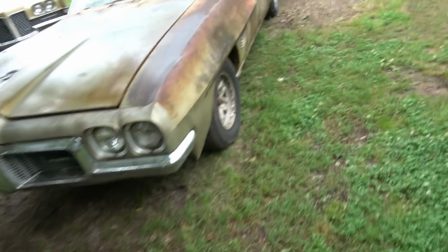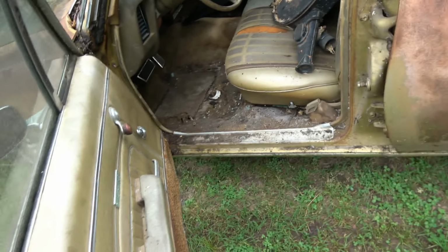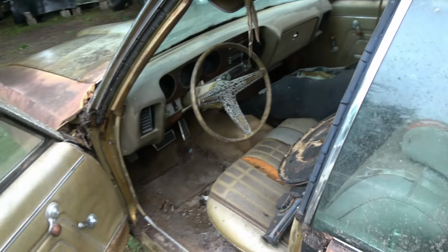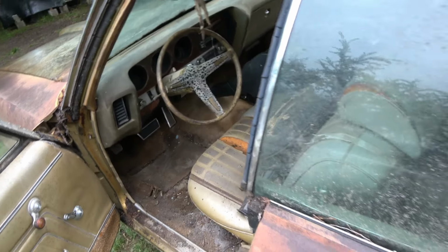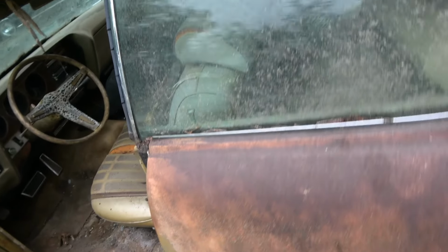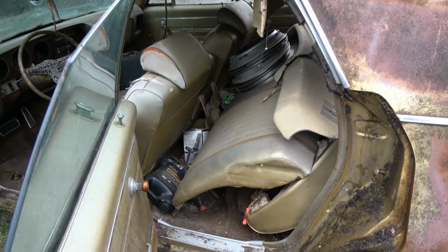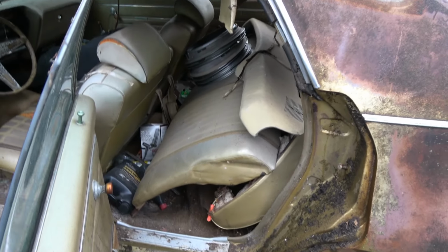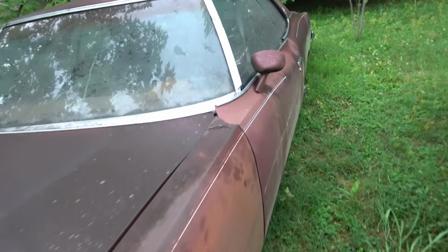Let's just check some of these out. Oh, seems okay so far. Little leopard print steering wheel. There is an engine in it. The hood don't want to open very well. Okay. No nest. Interior's all there. I don't feel like opening the hood, but you know.